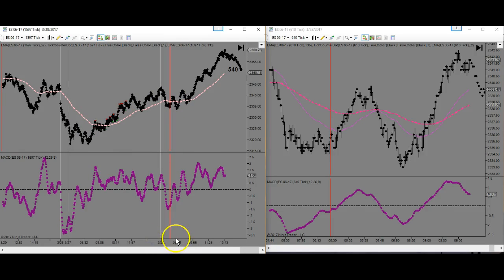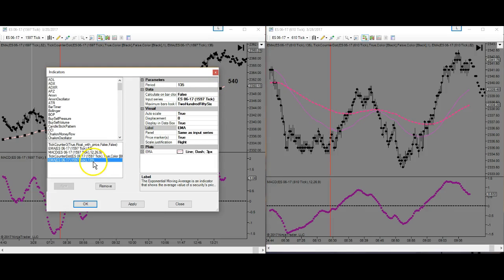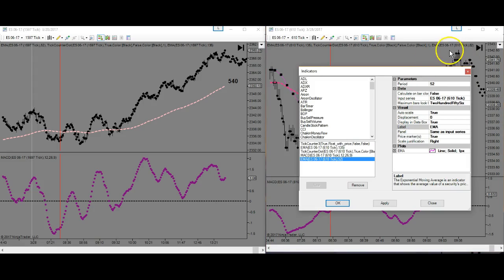Now, I know when you're looking at the 610 tick chart, you're saying, well, I see movements to the upside, I see movements to the downside, and that's perfect because the 1597 is there to tell us the overall trend. This right here, guys, is not my 1597 EMA, it's my higher time frame, the 135 period. And this right here is my 1597 EMA followed by my 610 EMA.